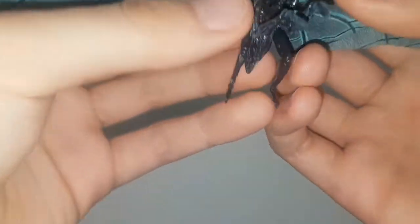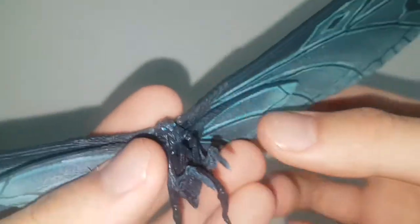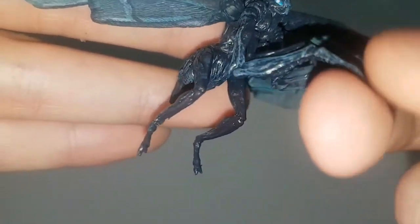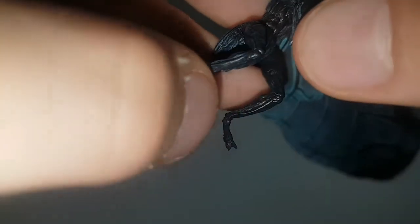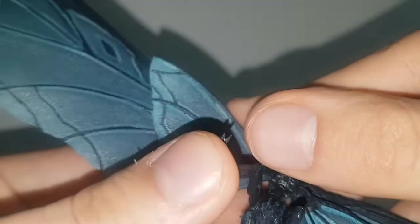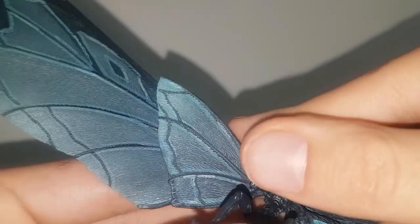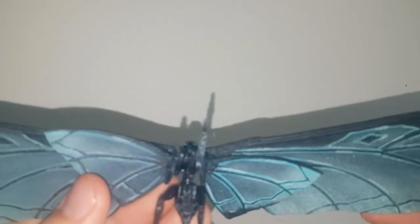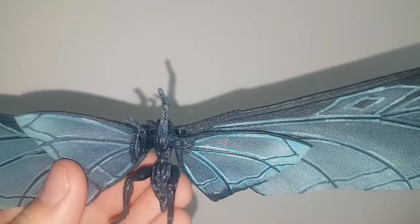Very cool. This one's a little loose though. The arms here can go up and down, and the back legs can kick forward and back. I think this one might actually be stuck with the paint. Oh no, never mind. It's just really tight. Yeah, I can see it moving. Same with this one. So yeah, Mothra has 8 joints total: 4 ball joints and 4 hinge joints.